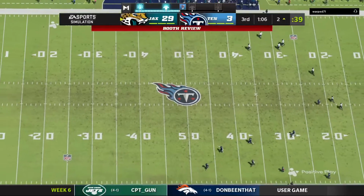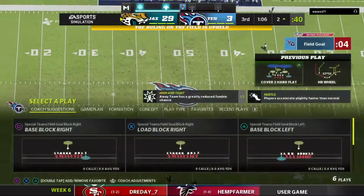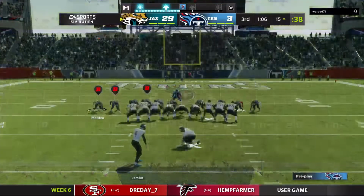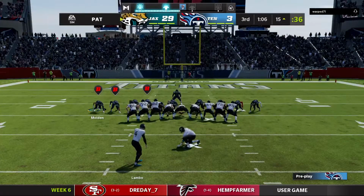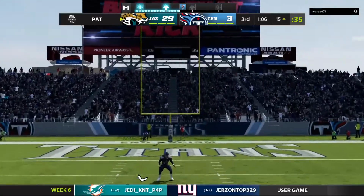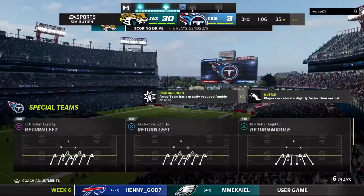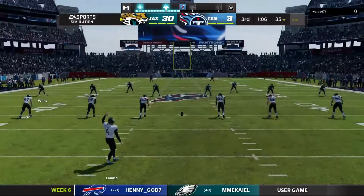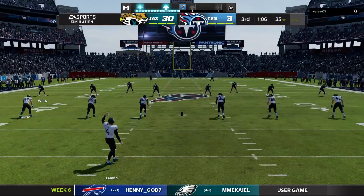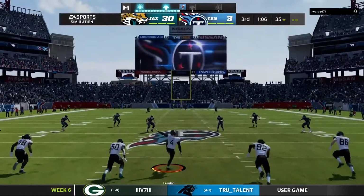And now before we get to the extra point, remember all touchdowns do have to be confirmed by the replay official. So they called it a touchdown originally, and this will stay a touchdown after the video review, so they had it right. Extra point tacked on by Lambeau, and that stretches the lead all the way up to 27.